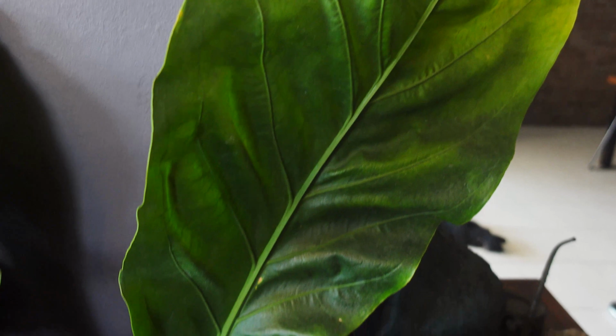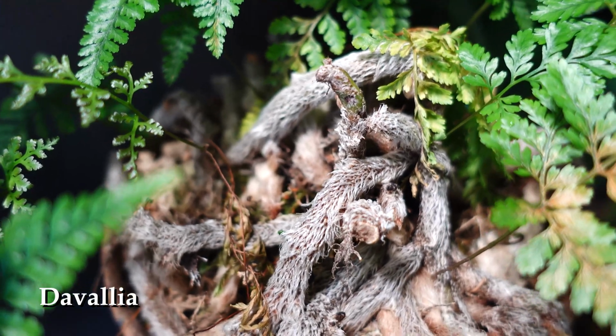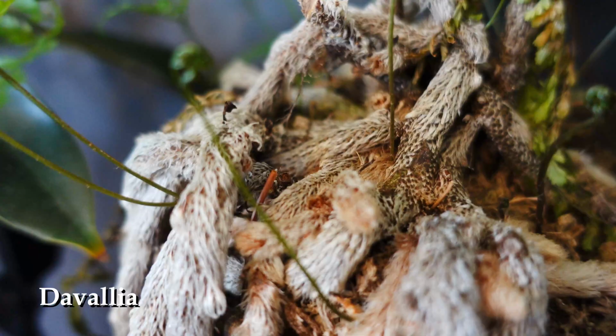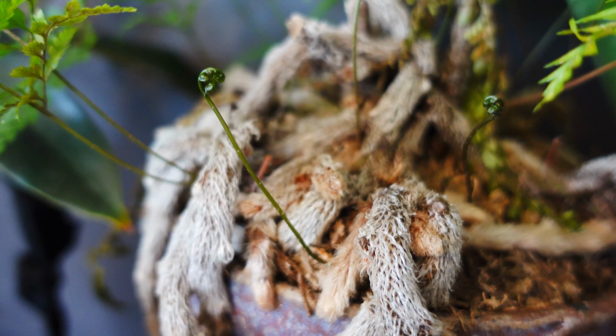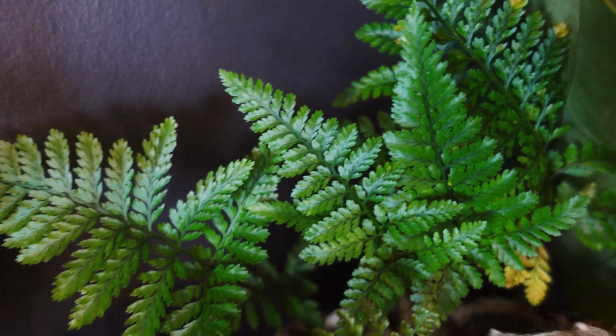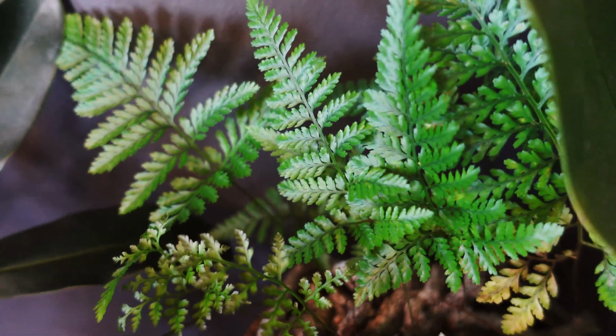Okay, this is an Anthurium, a bird nest Anthurium. This is a rabbit foot fern. So, look at that. It's growing quite nicely here. Needs a lot of water, so I need to spritz this every day, especially on the roots. Otherwise, the leaves would turn brown immediately.